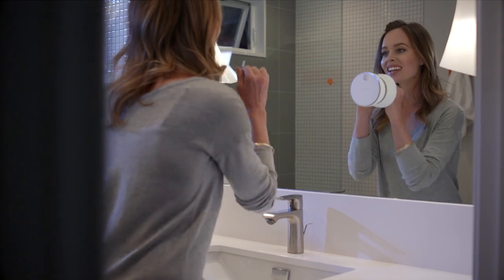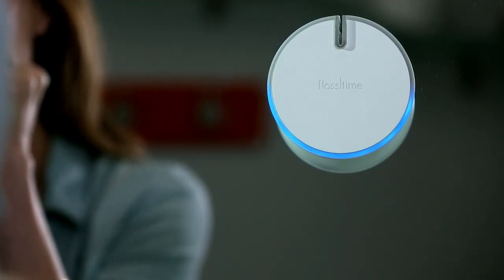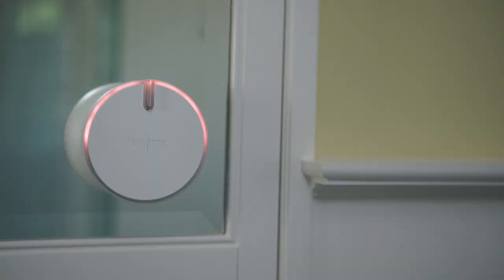Dentists recommend you floss at least once a day. So if used regularly, FlossTime lights up with a fun smile for a job well done. But if a period of 24 hours passes with inactivity, FlossTime frowns at you with a reminder light.